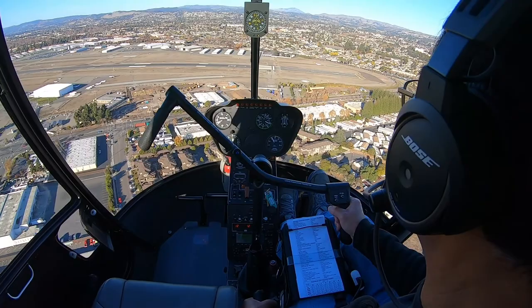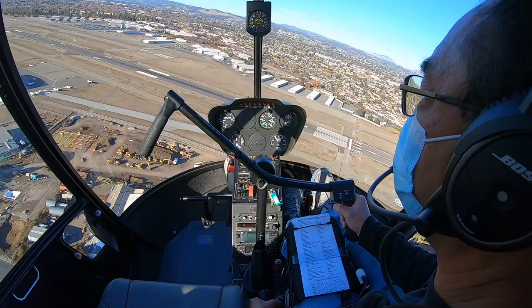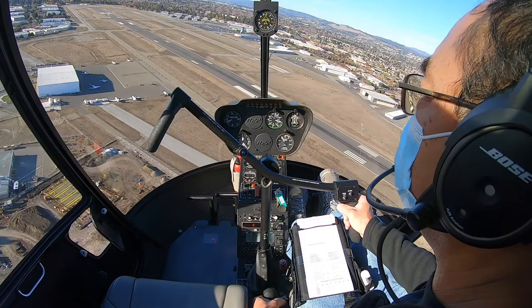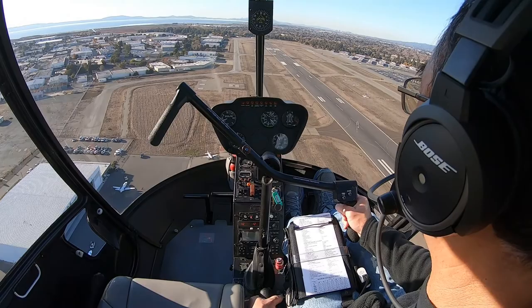Hayward Tower, Skyhawk 629 Alpha Hotel is over Dublin at 3,000, inbound to land with information India. 629 Alpha Hotel, Hayward Tower, roger, enter right base for runway 28 right, report Cal State. Runway 28 right, report Cal State, 9er Alpha Hotel.